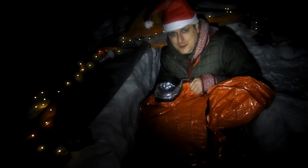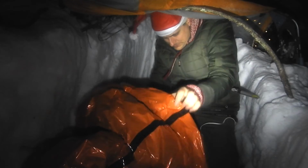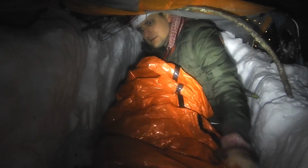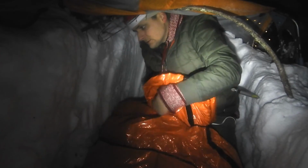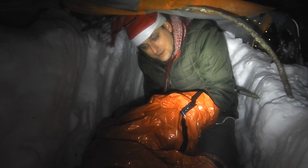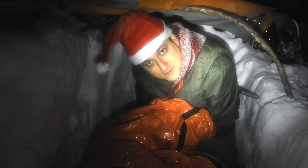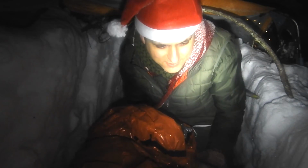Now, which way do I want to be facing? That's the question. Not a whole lot of room in here. That should be just fine. Well, I'm gonna get inside this thing. Actually, no, I'm gonna pee first and then get inside this thing. Let me pee and check back with you. One second.